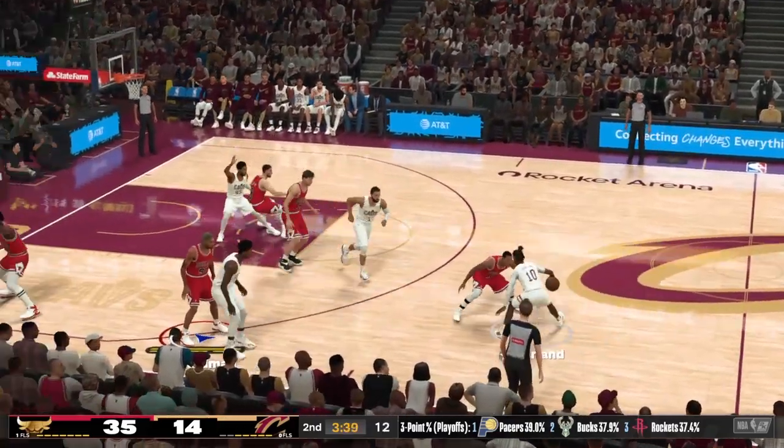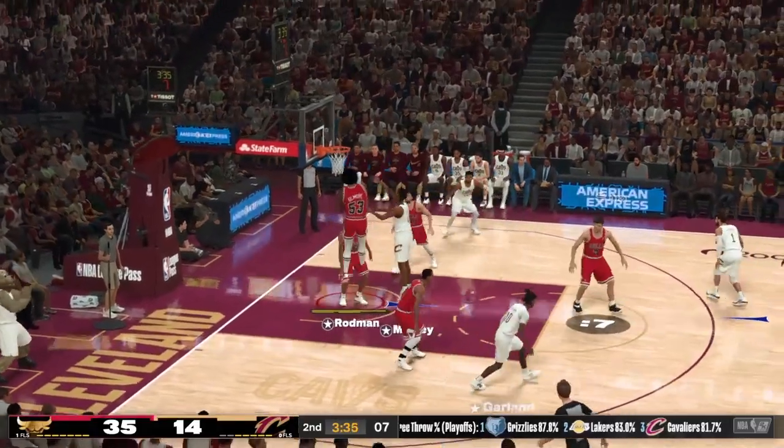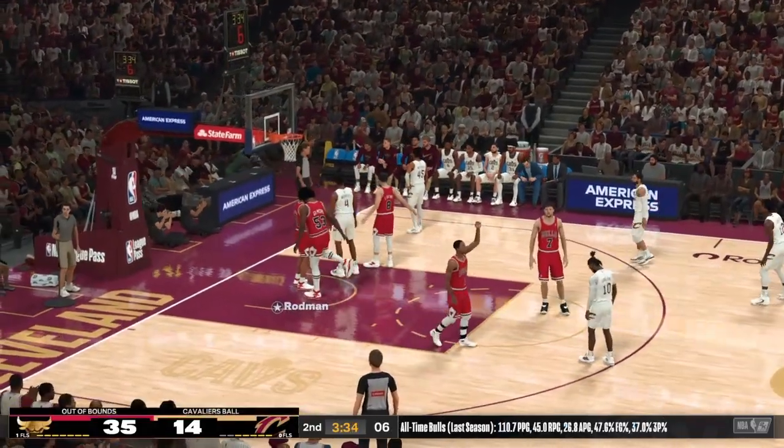All right, for those just joining us, we're almost 2.5 minutes into the second. Garland, the pass to Mobley, and it's out of bounds to Cleveland. Cleveland ball.